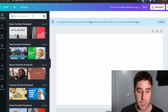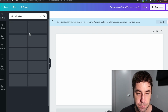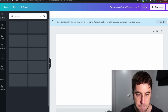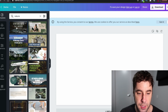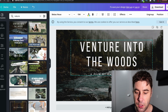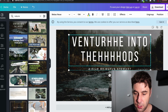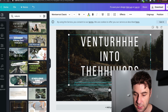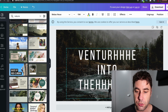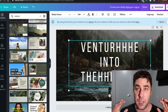So if I put in something like relaxation, there's only one there, but if we put in something maybe like nature, we've got this one here, venture into the woods. You can change all of this text here. This here, you can delete that. There's all of these different types of things here. You can even delete this whole section if you want, and you can simply download the image itself.